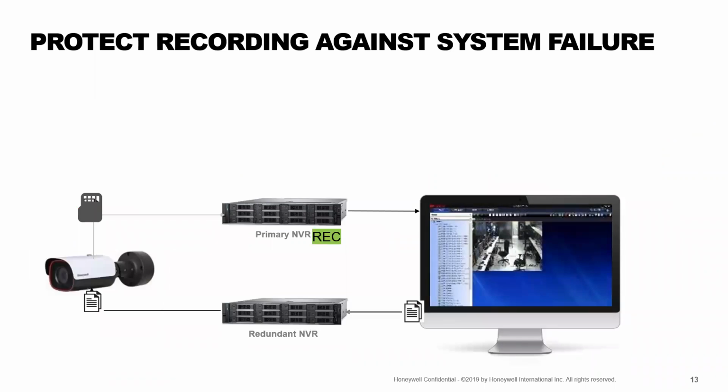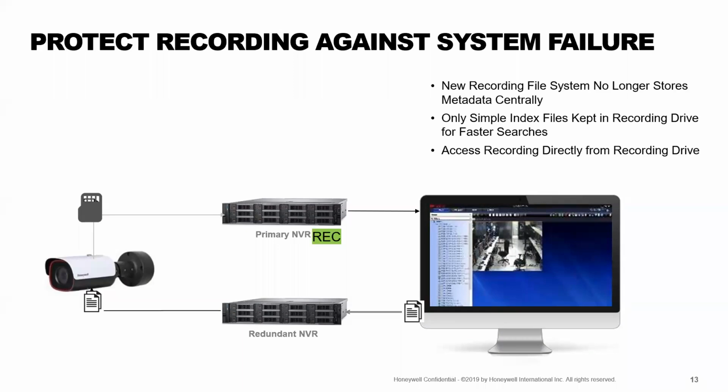Okay, and to ensure business continuity and regulatory compliance with mandatory recording retention periods, improvements have been made to the recording functions as well. In MaxPro NVR version 5 onwards, we have the new recording file system which no longer stores metadata centrally. Only a simple index file is kept in the recording drive for faster search, and lastly, you could access the recording directly from the recording drive.